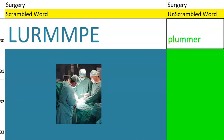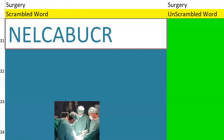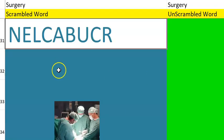Plummer-Vinson syndrome. Plummer-Vinson, is it? Vinson. Plummer-Vinson. Okay, VIN. Plummer-Vinson syndrome. Okay. Iron deficiency anemia leading to difficulty in swallowing. That's dysphagia. Oh, we finished 30. Yippee! Now it's time to take the 31st one.